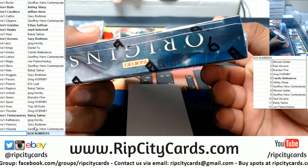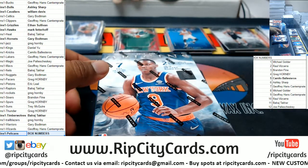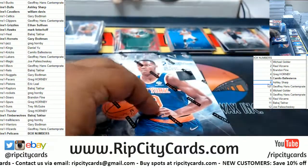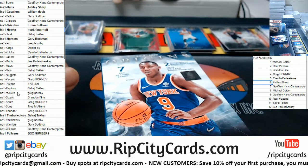To box six, right there. Why did that happen? There we go. Gotta love that undo button. All right, box six. The Pacers did hit.